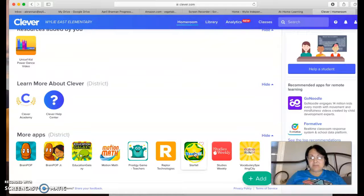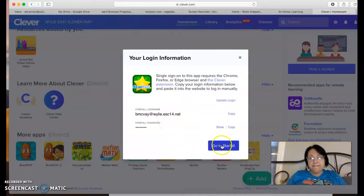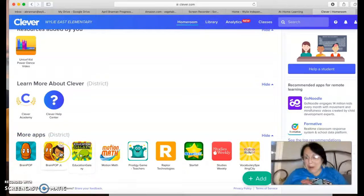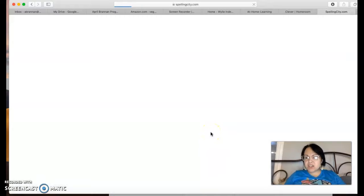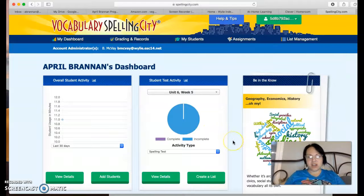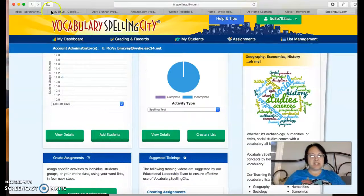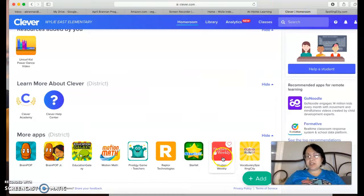But maybe Starfall? No, we don't have individual logins for Starfall. So I am thinking the only thing that this will show is BrainPop and maybe Spelling City. There's a Studies Weekly on Clever. I just saw that. Oh, let's see. No, I don't have anything in Spelling City right now either. That's okay. I didn't even know there was a Studies Weekly in Clever. I'm going to need to do that because I didn't include my Studies Weekly newsletters.